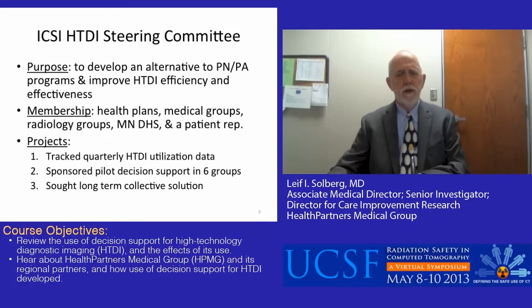So this spurred the development of a multi-stakeholder steering committee to explore alternatives to these onerous approaches to managing the increasing volume of high-tech diagnostic imaging orders. ICSI was a natural convener for this effort, and it brought together all the health plans in the state, representatives of the major medical groups, groups of independent radiologists, the Minnesota Department of Human Services, and we had a representative of the patients.